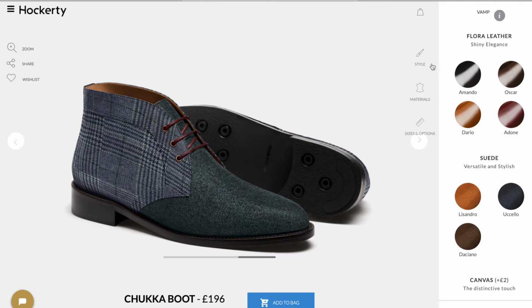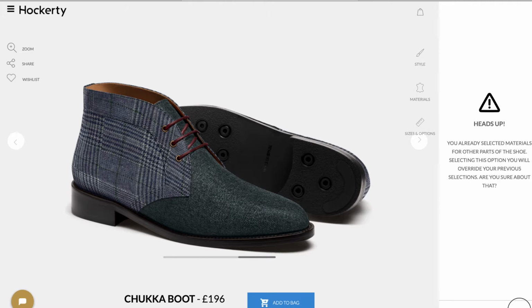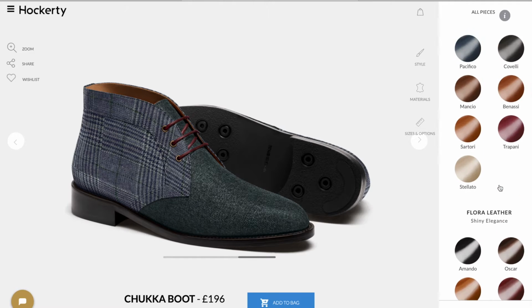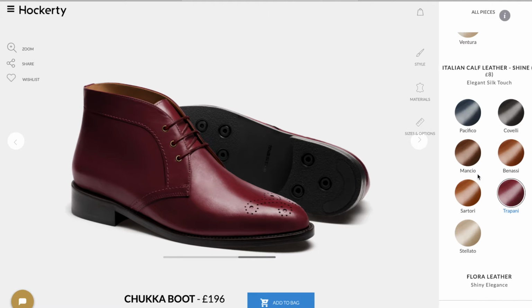So I am not going to push the boundaries. I'm going for my all one piece, and all made of the nice, better quality Italian calf leather. And there's my boot. Chukka boot. It's going to cost £196.